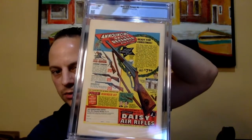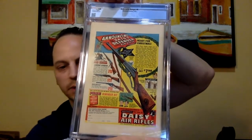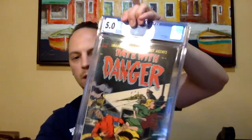You got a nice promo here for Daisy Air Rifles. Slab itself, slightly off on the line, and you can see there at the top, just slightly off, but no big deal. What I'm more concerned about is making sure that the slab is fine, which it is. But yeah, this was really cool.